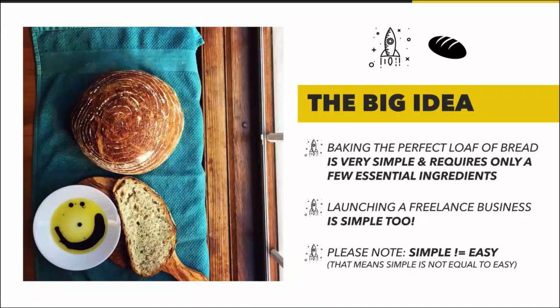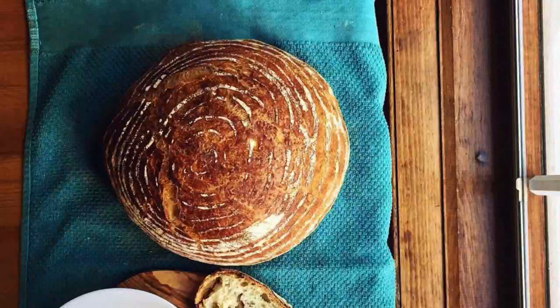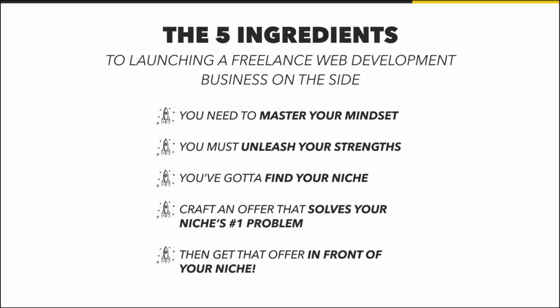Cool. The big idea here, my friends, is that just like making the perfect loaf of bread, launching your freelance business requires only a few essential ingredients. The 5 ingredients to launching a freelance web development business on the side are as follows. You need to master your mindset. You must unleash your strengths. You've got to find your niche. You've got to craft an offer that solves your niche's number one problem. Then, you've got to get that offer in front of your niche. The perfect bread: flour, water, salt, yeast. The perfect freelance business: mindset, skills, niche, offer, market.